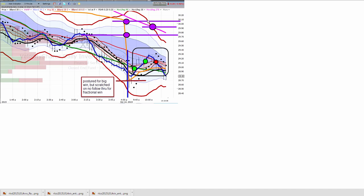270. But what we get is after my entry, about 10 minutes later, the RL 10 rolls over. I take the exit as price and the 10 are re-entering the dragon. So this is about a scratch on that second position, and this is a fractional win.